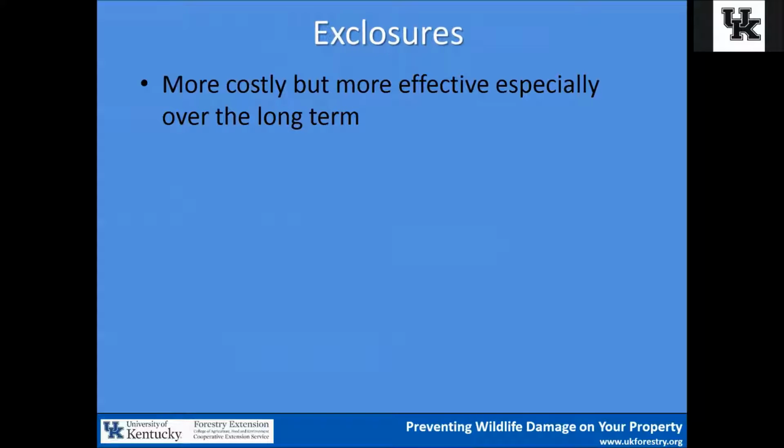So outside of deterrence, the next big way of preventing damage, and one of the more reliable methods, however more costly, is the use of exclosures. And these are a really good idea, especially if you have something you want to protect over a long term, whether that be a garden, tree planting, or a new landscaping where you want to make sure that the plants get established.